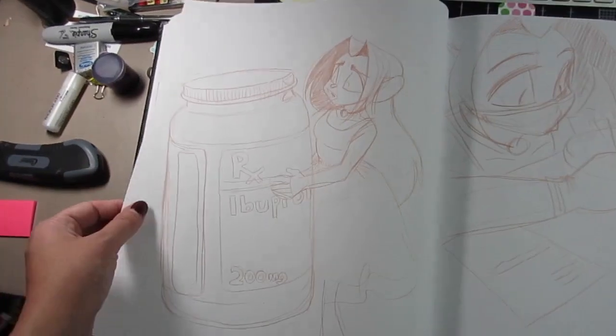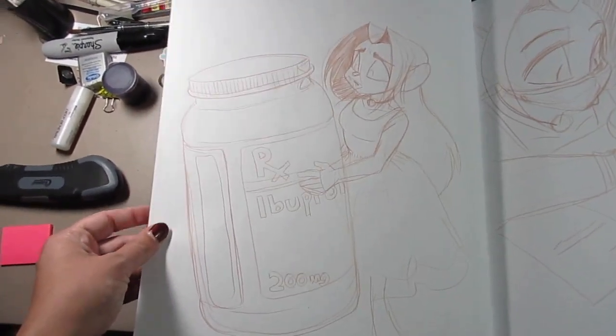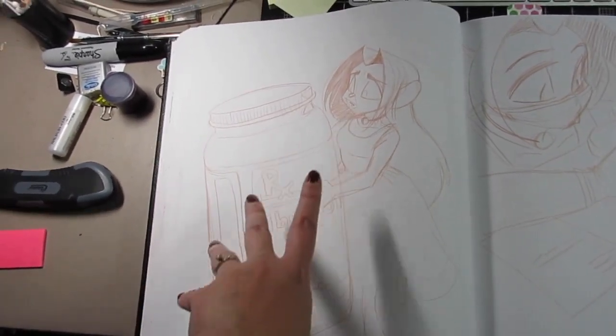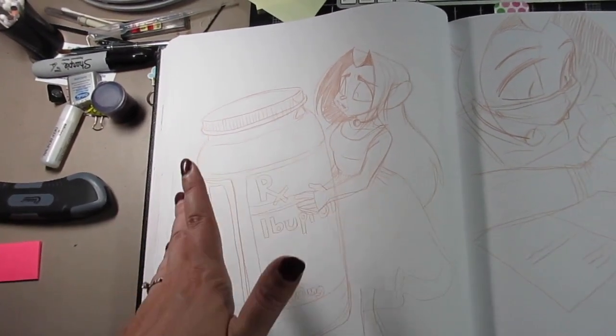I had an ibuprofen bottle in my hand. I was like, I'm going to draw this. So I did. And then I drew Piper, because in the world that I'm making, I was like, yeah, that's cool. That's a good idea. It's normal sized, but there's only a couple pills in it, like someone threw it out because they were done with it.